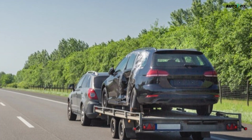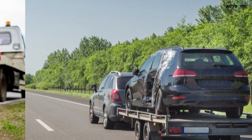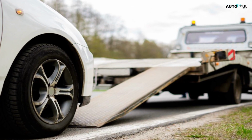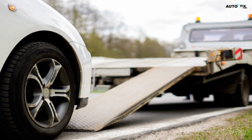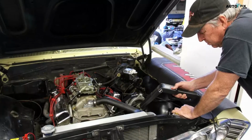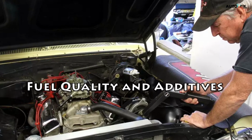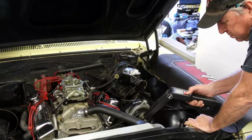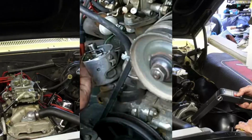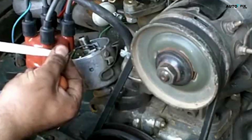Towing or heavy loads. When towing a trailer or carrying heavy loads, your engine may benefit from using a higher octane fuel to avoid knocking and maintain optimal performance. 2. Engine age and condition. Older engines. As engines age, they may develop carbon buildup or wear, making them more prone to knocking. Using a higher octane fuel can help mitigate this issue.